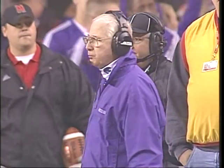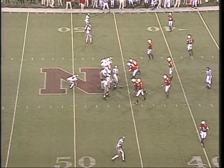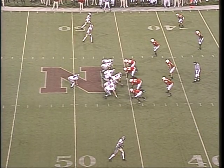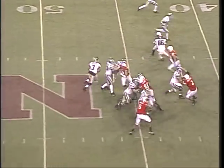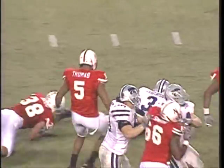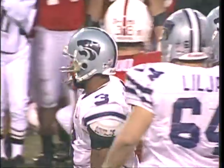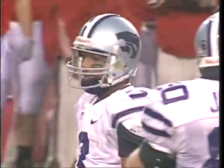Well, if you're a K-Stater, that clock can't run quick enough. We're down to 13 minutes to play in the game. 24-7 Wildcats. K-State 1st and 10 from the 46 of the Huskers. Leckie snaps the ball to L. Roberson. He'll roll left, breaks 1 tackle, and leans forward to the 42-yard line running left. Barrett Ruud, another tackle for the Nebraska Cornhuskers.